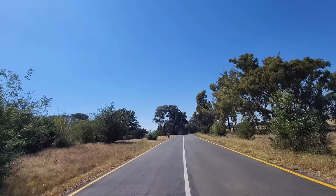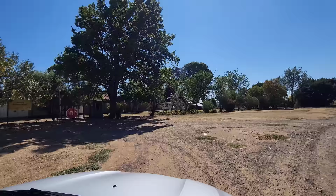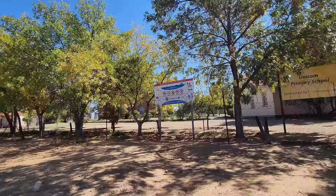Can one turn in here? I think we can. I don't think we'll get onto the premises, but I think this is the Unicom Primary School. Oh, look at that stone building. Yes. No, it's not stone, it's brick. But it's beautiful. So I think this is the Unicom Primary School, and then there's the Unicom Agricultural School, which I think is further down. Very neat, eh? I thought that building was stone. But they are pretty old, eh?